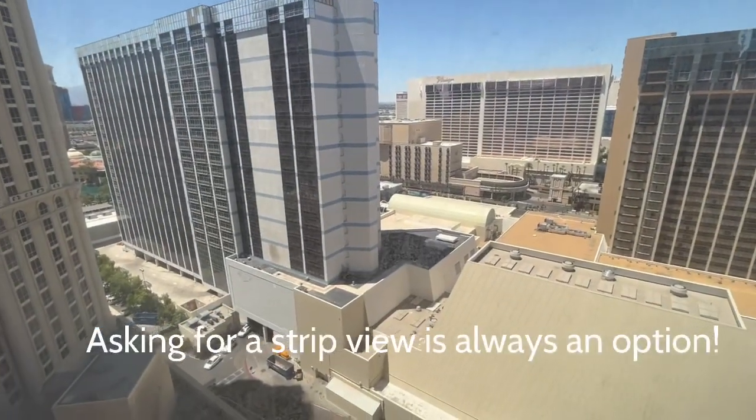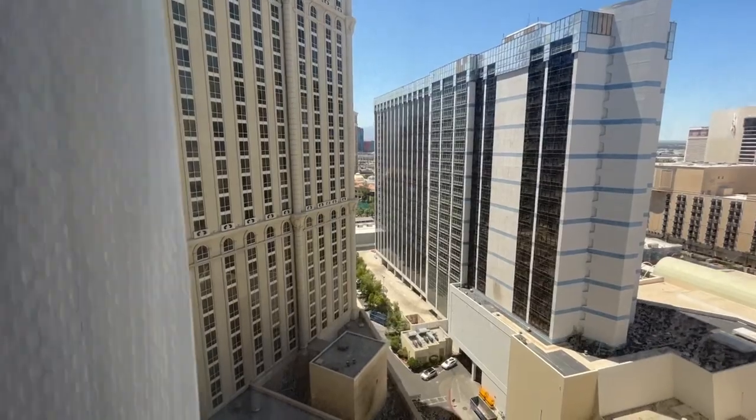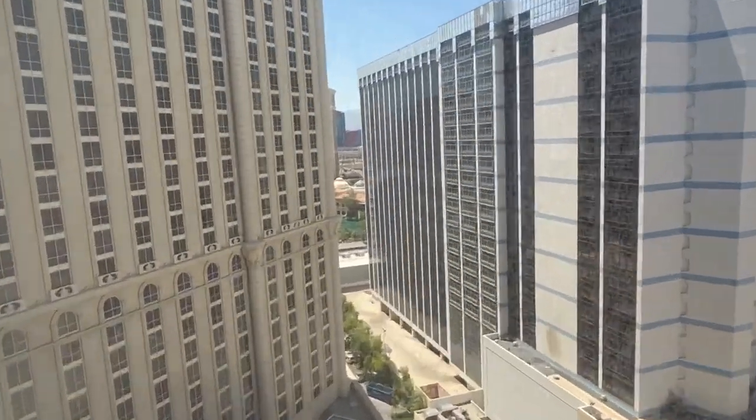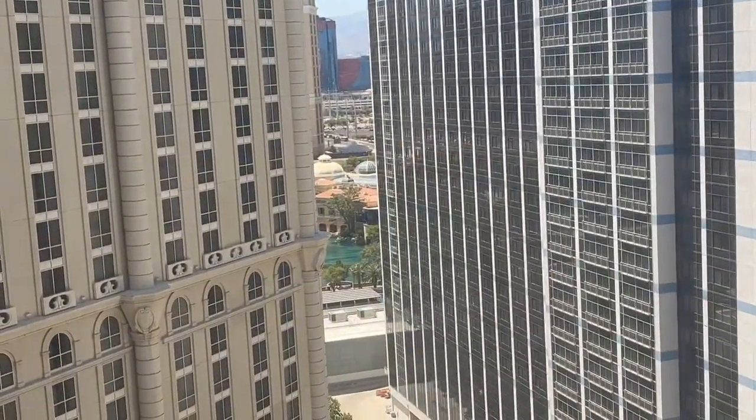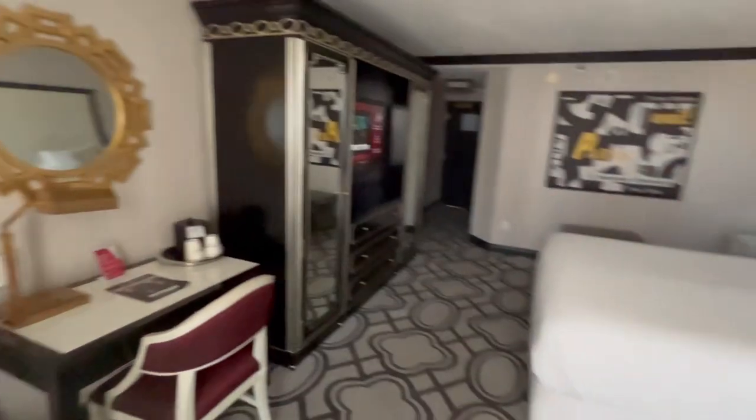The room view is terrible in our room, but you can get a quick little glimpse of the Bellagio if you look out a little bit. See if I can zoom out. You can kind of see in through there, so we might get a little bit of the fountain, but no big deal. Anyway, not too bad.